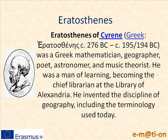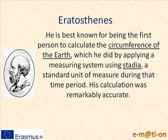Eratosthenes was a Greek mathematician, geographer, poet, astronomer, and music theorist. He was a man of learning, becoming the chief librarian at the Library of Alexandria. He invented the discipline of geography, including the terminology used today. He is best known for being the first person to calculate the circumference of the Earth, which he did by applying a measuring system using stadia, a standard unit of measure during that time period. His calculation was remarkably accurate.